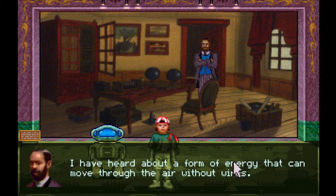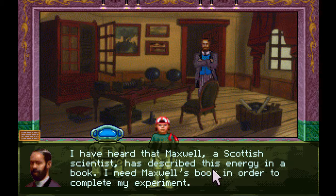I have heard about a form of energy that can move through the air without wires. I have heard that Maxwell, a Scottish scientist, has described this energy in a book. I need Maxwell's book in order to complete my experiment.